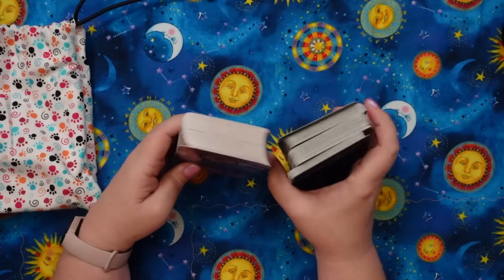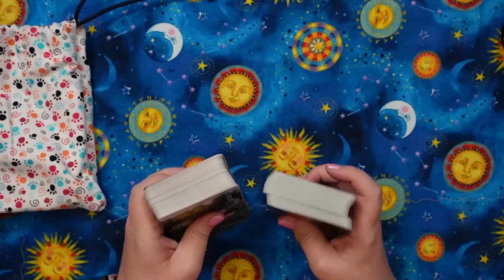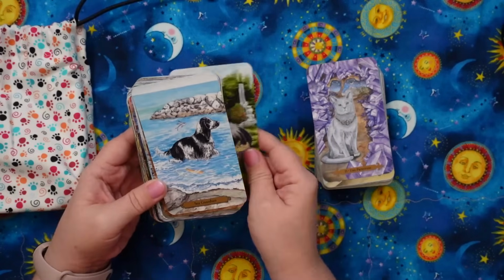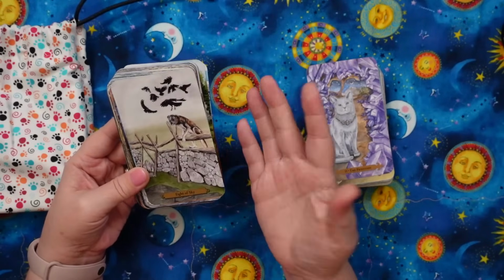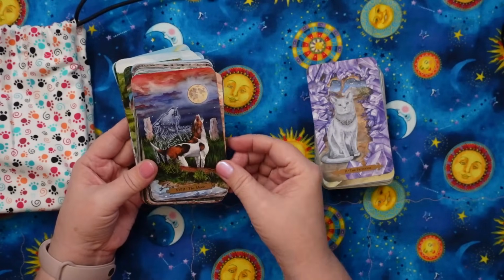So these are both Llewellyn decks, and they literally are exactly what they sound like they are. They are a cat tarot and a dog tarot. Now, I am definitely more a dog person than a cat person. Every time I look at this, I'm like, no, I need to keep this. I don't reach for this deck. I don't read with this deck.